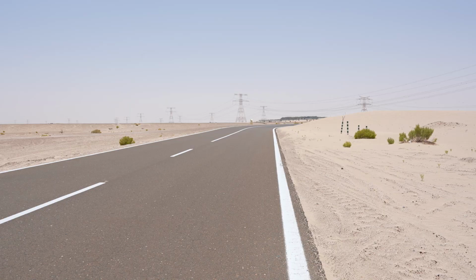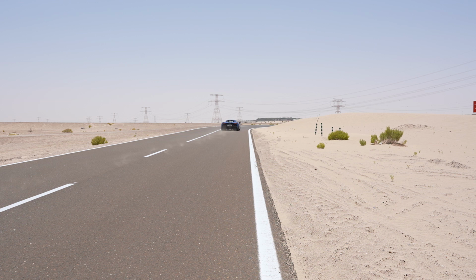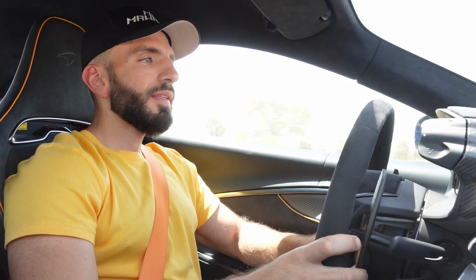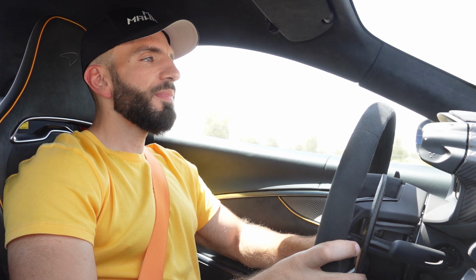Now, coming to the engine, this is very similar to the engine we have in the 296. Both of them are 3-liter V6, twin turbo, 120 degrees, and the turbochargers sit inside the V of the engine, a hot V setup. Aside from these numbers, the two cars are very different.